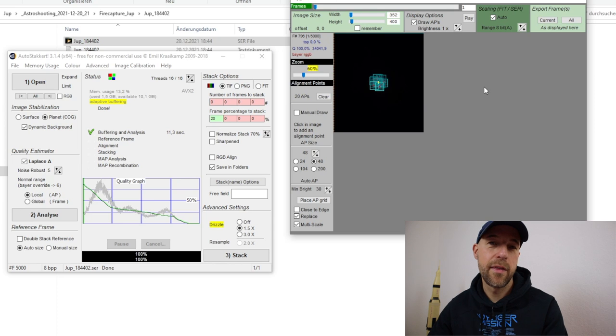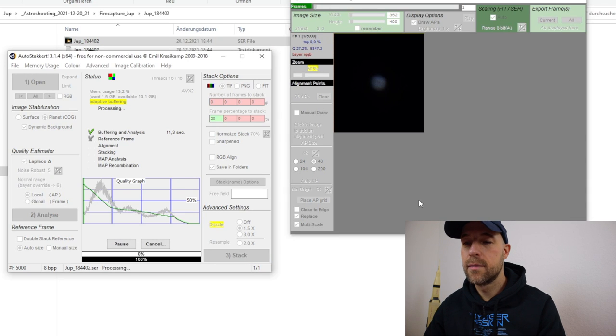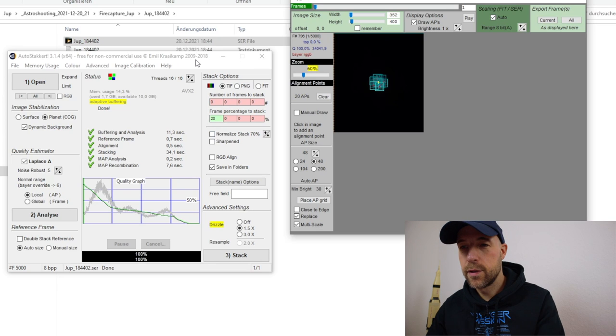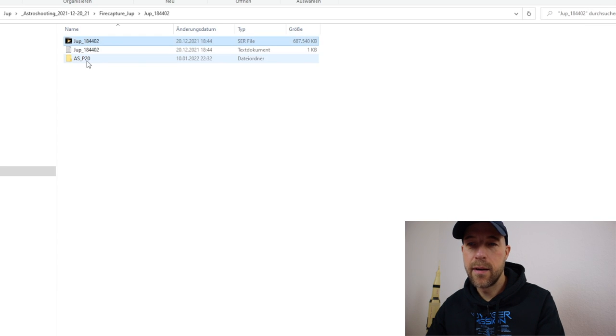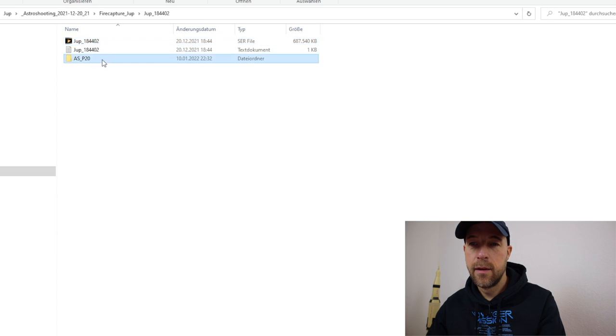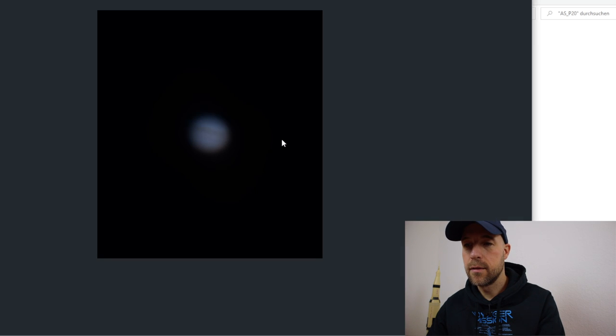All right, I mean, that's just the principle, right? So, okay, let's do it like this, and then you just press Stack. And in the end, you will get a final stacked image of your movie. All right, it just finished. Now you can open your file. There will be a new folder here. And yeah, you can open the file and check your result.